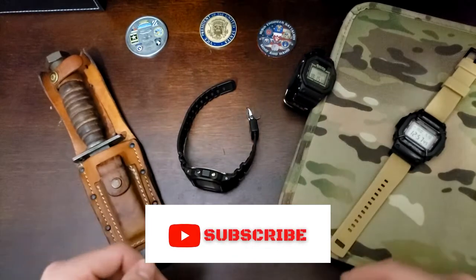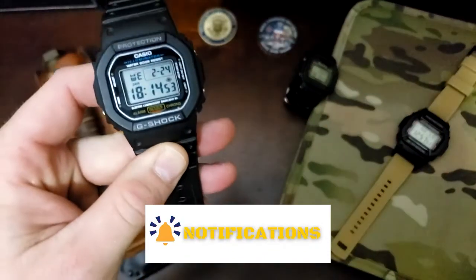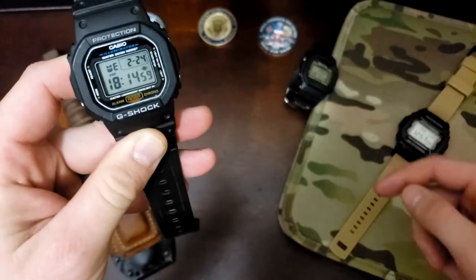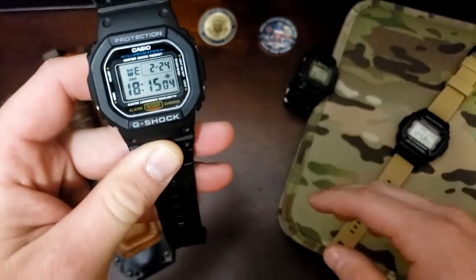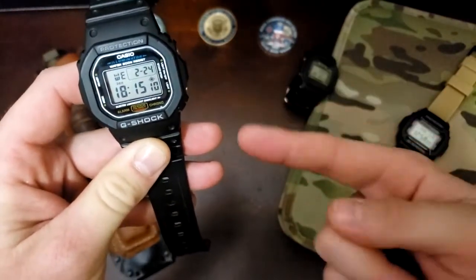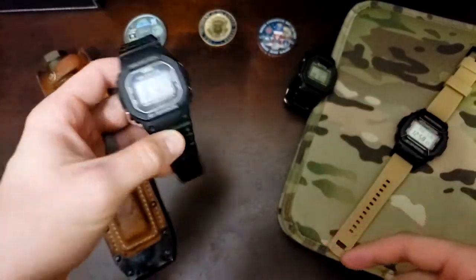Okay, guys, so today I'm going to talk about my duty watch, which just so happens to be this little guy right here, a Casio DW5600E. I picked this thing up used off of Amazon for $40. 40 bucks. Can't really beat that. And this meets the three criteria I've set forth for the perfect field watch.